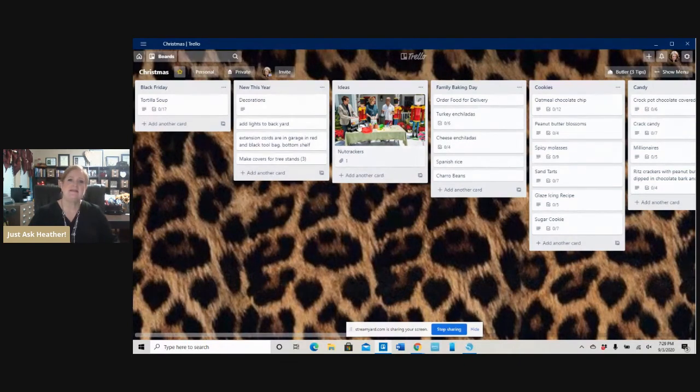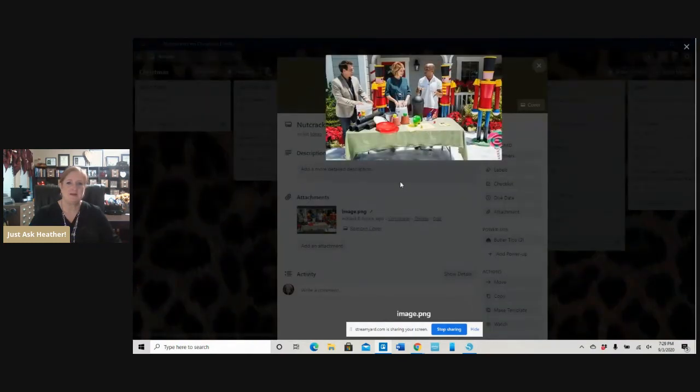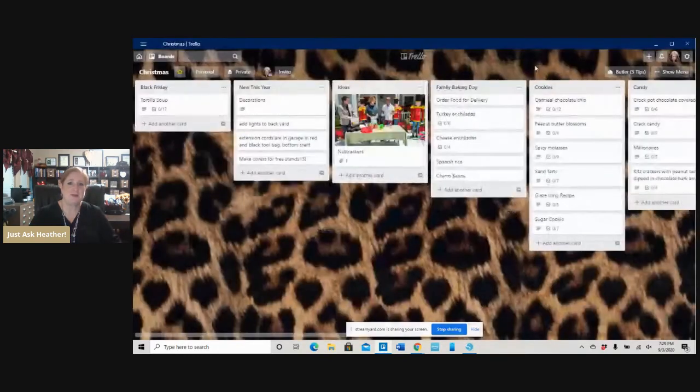Also, this is my idea board, and I really want to make these nutcrackers that, let me see if I can make a bigger picture. Okay, on Home and Family, they made these really cute nutcrackers, and I wanted to make some, so I still have this on my board. I haven't made them yet. I really want to make them eventually, but they're on my board still.